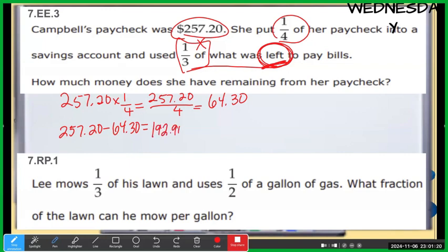$192.90? I got 192.70. I can't do 20 minus 30, so I did 12 minus 30, and it probably should have been 90. Check. Everybody got a calculator, right? You get yours. I don't know how I messed up here. You got there. 190, yeah, it should have been 90 cents.